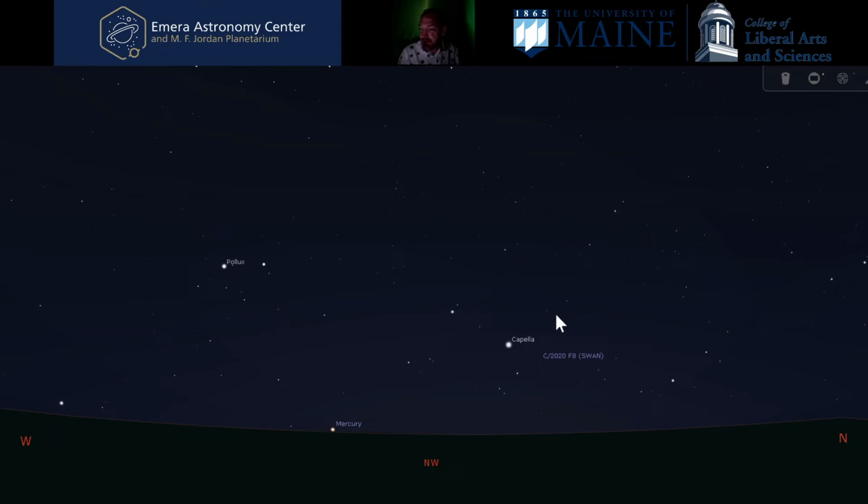It is going to be very close to that star Capella. So Capella is actually a good guide tonight. Again, that space station is coming up over here in the northwest. But then once it gets dark enough, you're going to see again this Comet Swan over here near Capella. Now, it is barely visible to the unaided eye if you have a clear, dark sky, but I highly recommend binoculars, which will give you a better view of this comet, and also you might be able to catch a little bit of its tail with those binoculars as well.